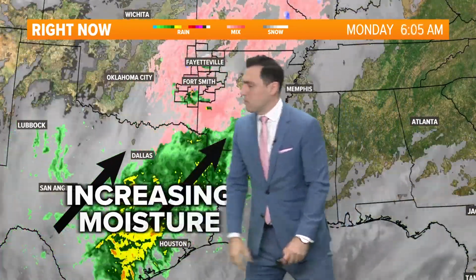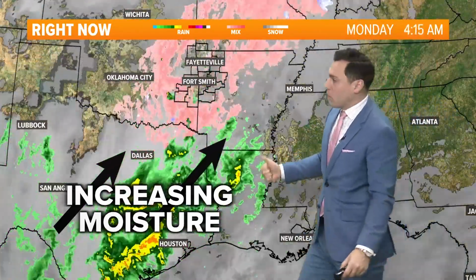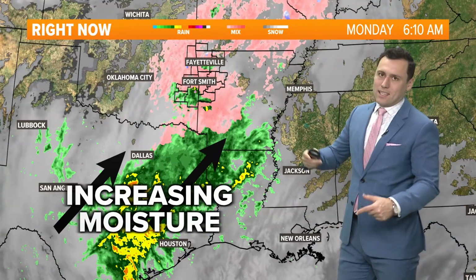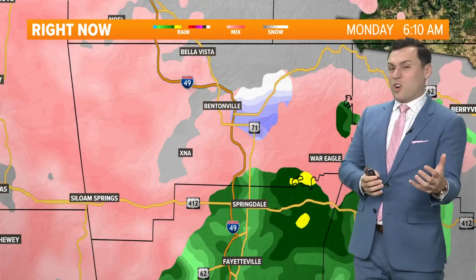We've still got a lot of moisture back to the southwest. This is the pattern we're actually going to stay in through the rest of the work week. We've got this dip in the jet stream. Lift and moisture is going to be coming in from the south and southwest, and that's going to give us off and on rounds of rain, not only today, but certainly as we go through the rest of the work week. Could even linger to start the weekend.